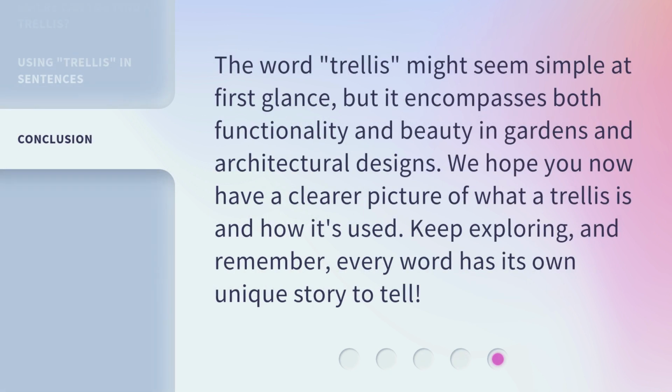The word trellis might seem simple at first glance, but it encompasses both functionality and beauty in gardens and architectural designs. We hope you now have a clearer picture of what a trellis is and how it's used.